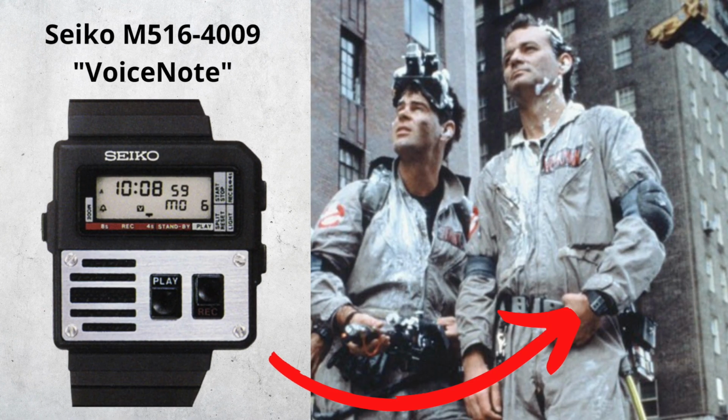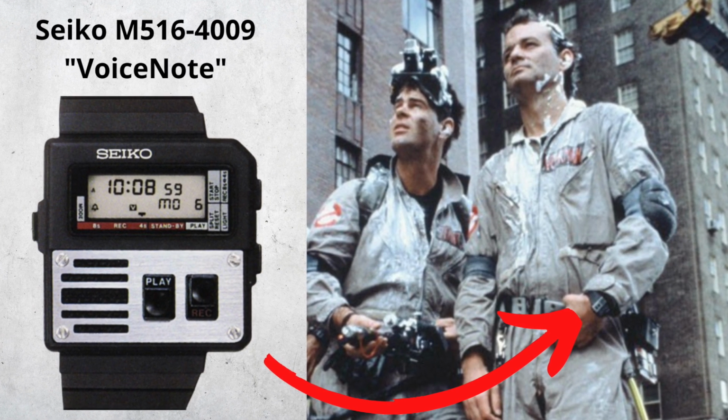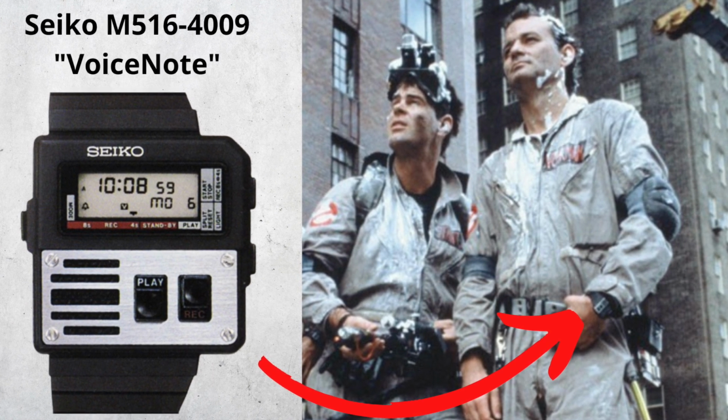One of these pieces of tech looks like a simple watch, but it's a bit more than that. It's a limited edition Seiko M164009, otherwise known as the Seiko Voice Note. The idea behind this watch is that you could use the voice recorder for all of your ghost hunting needs.